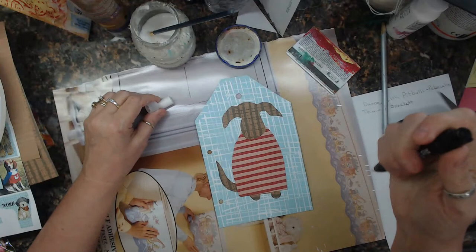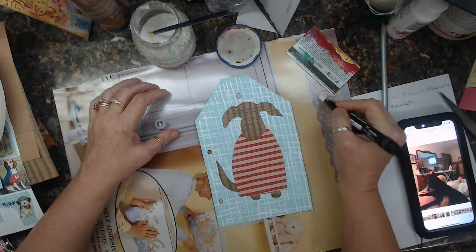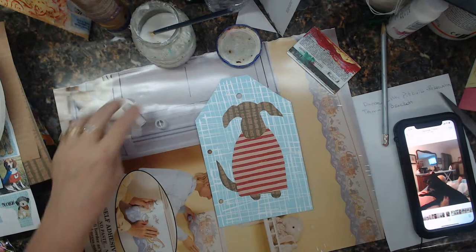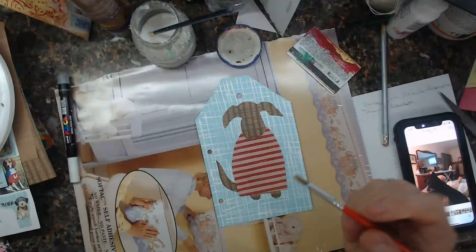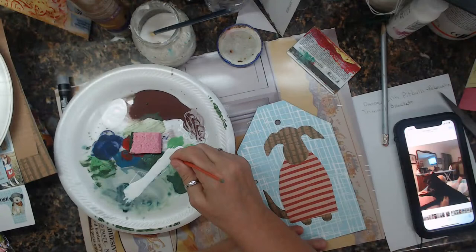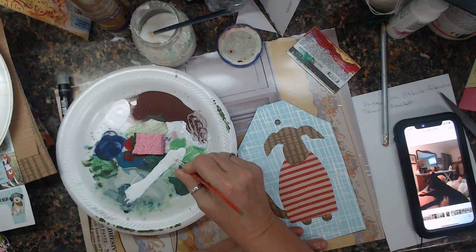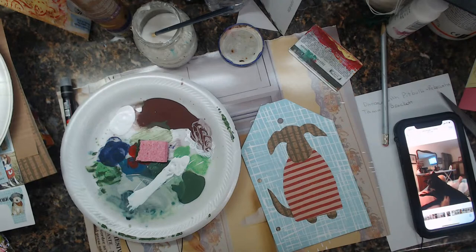I think I can do better with the paintbrush than I can with this thing. I bought this Posca pen, and I'm not happy with them at all. Paid good money for them, too. I think I could do better with my little brush. Nope, not that brush. I can tell you right now. Let's find a better one.